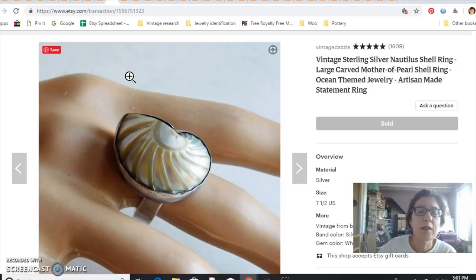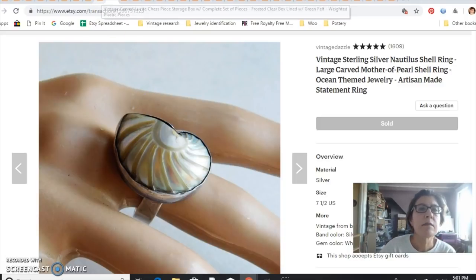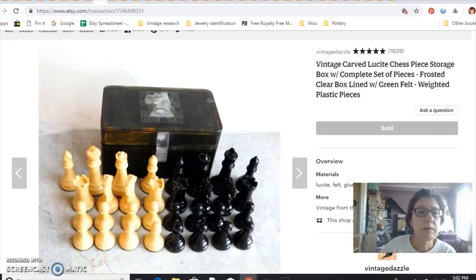This is a cool piece, a really big, kind of a nautilus shell in a sterling silver setting. And I paid $16 for that at the flea market. And it sold for $45.